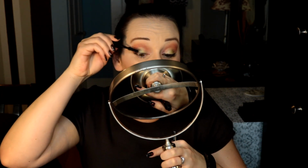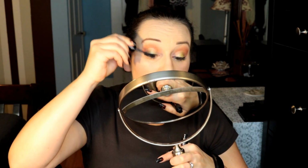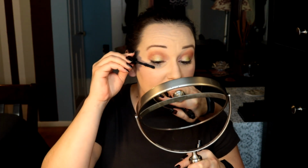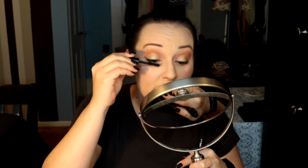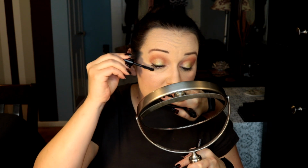Alright, almost done. YSL, I really liked this Shock Mascara. I've only used it a couple times, but so far I've really enjoyed it. It reminds me of the Marc Jacobs Velvet Noir mascara, or the Too Faced, what's the one that everybody likes? Better Than Sex. Is that Too Faced? It kind of reminds me of that one too. But they put a ton of perfume in this mascara, which I think is weird.